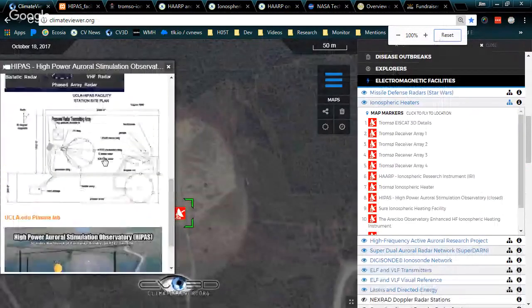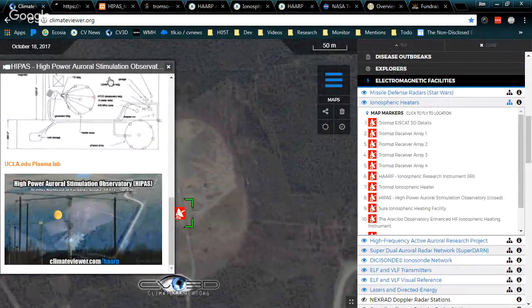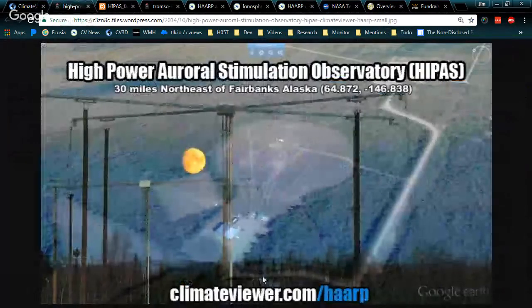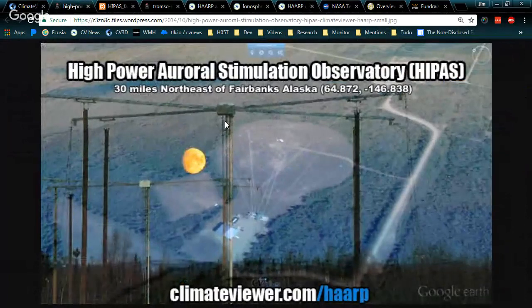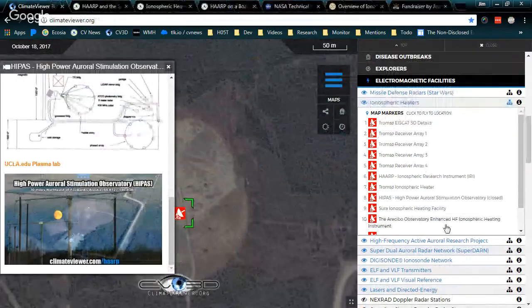So this is a diagram of the High Pass facility, and obviously an actual photo is right here. I'll bring that up to full screen, and you can see it looks like a big plus sign on a pole. There was one really large one, a big ring, and a bunch of wires running down to the other ones. There you go. So High Pass is dead. Let's close it and put it back in the graveyard, and we'll go to the next one.